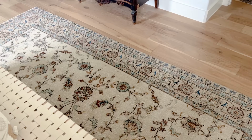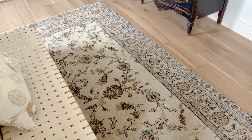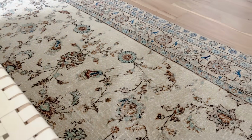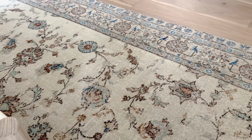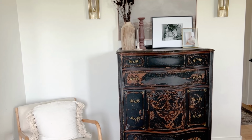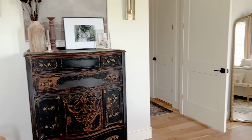I love your rug. Is it vintage? It is. It's a Turkish rug, and it's by Revival Rugs. Oh, we love Revival. I love Revival. And I love the blues. This is good. And then the vintage piece here was from a neighbor at my old house. They just gave it to me, and I was like, sweet. So good.